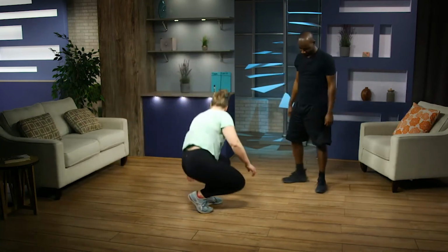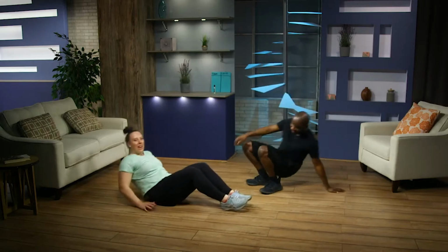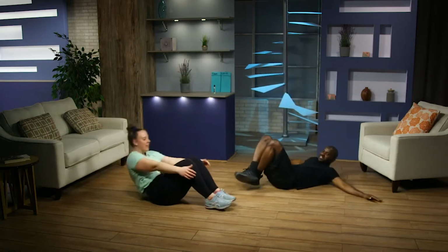10 squats. 1, 2, 3. Remember, heels down. 5, 6, 7, 8, 9, 10. Great job. Keep it up. Keep it moving. All right. If you fall behind, that's okay. Just pick back up where we are.